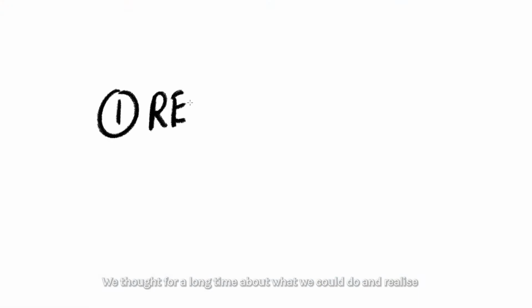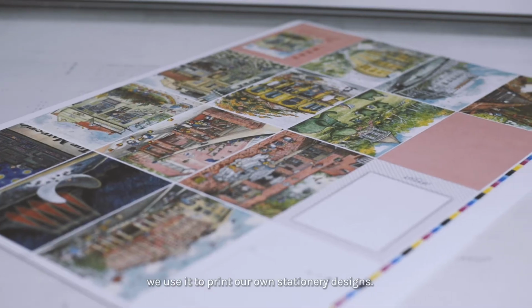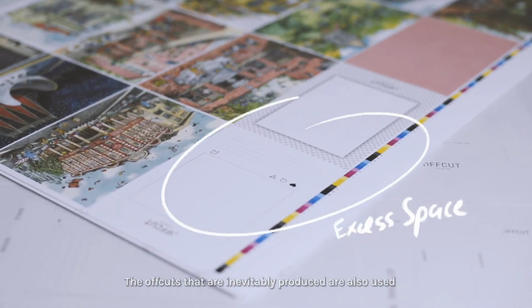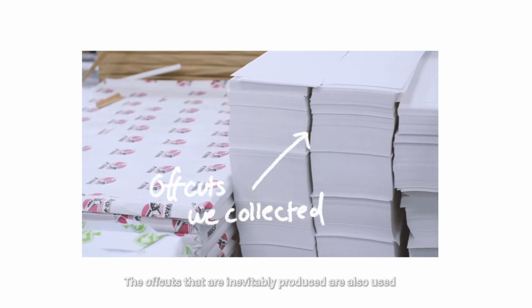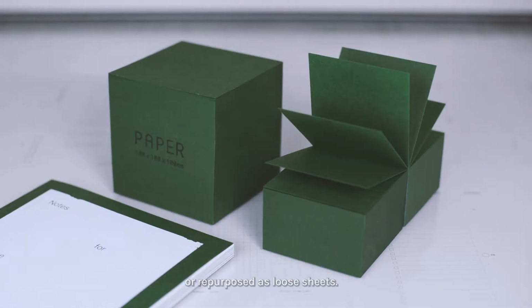We thought for a long time about what we could do and realized that we could minimize actual offcuts in production. When there is excess space on the printing plate, we use it to print our own stationery designs. The offcuts that are inevitably produced are also used to create byproducts such as plain notepads or repurposed as loose sheets.